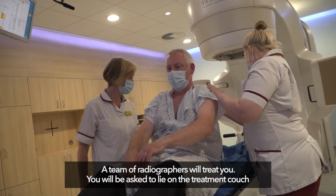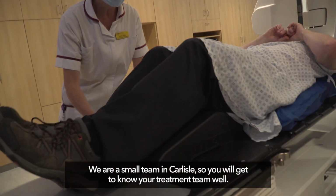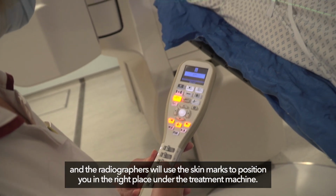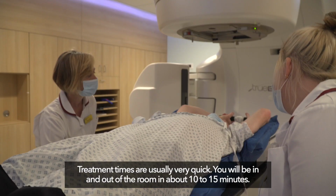A team of therapeutic radiographers will treat you. We are a small team in Carlisle, so you will get to know your treatment team well. You will be asked to lie on the treatment couch, and the radiographers will use the skin marks to position you in the right place under the treatment machine.